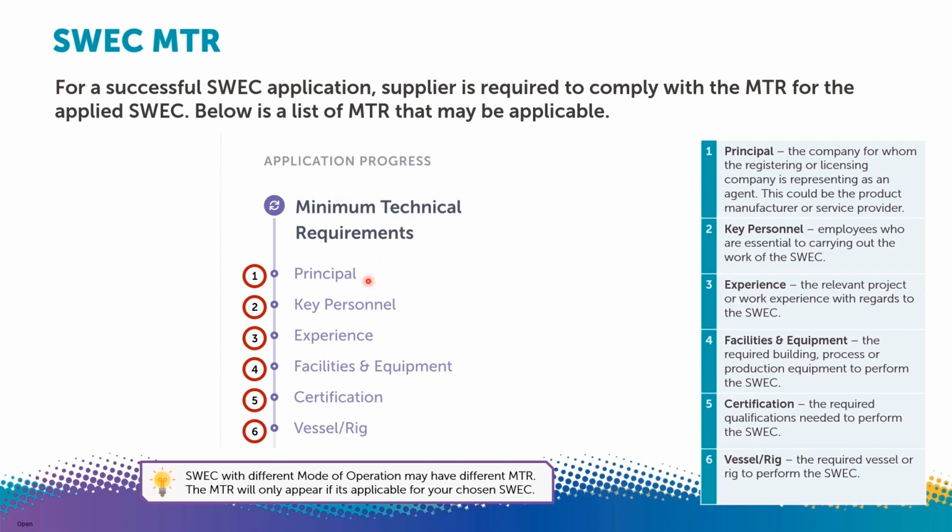So on the left, there is a summary of the SWAG. This is still similar to how we do things in ROS right now. We don't really change it that much. On this part, we have number one, the principal, the key personnel, experience, facilities and equipment, certification, vessel and rate. So it depends on the mode of operation or even the SWAG that you have selected. Some SWAG only have one, some SWAG have all, and maybe some SWAG don't even have any of these MTR. Okay, so if let's say there is MTR, then of course you need to comply with the MTR.